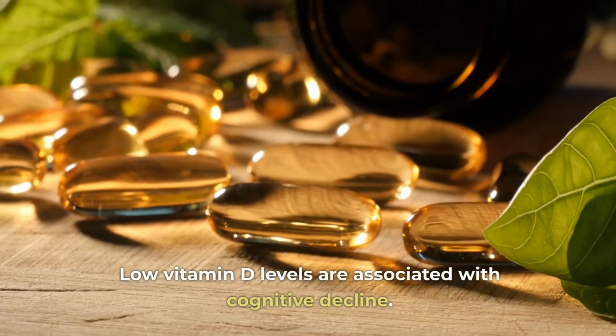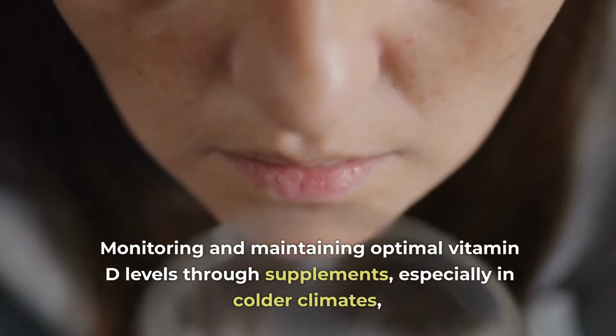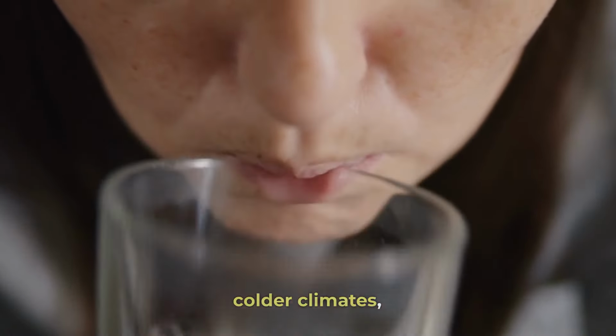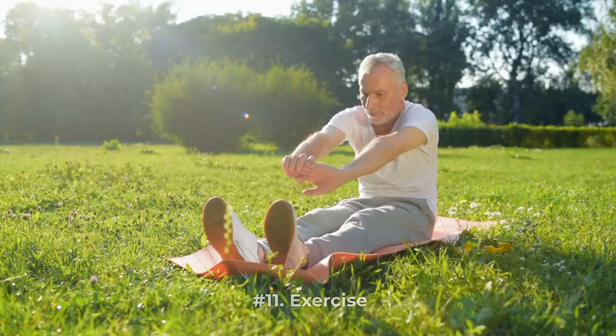Number 10. Get your vitamin D levels tested. Low vitamin D levels are associated with cognitive decline. Monitoring and maintaining optimal vitamin D levels through supplements, especially in colder climates, can support cognitive function and reduce the risk of dementia.